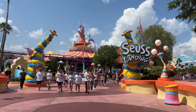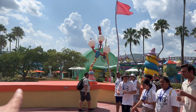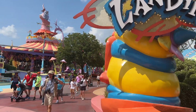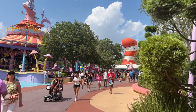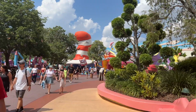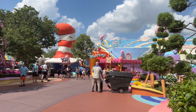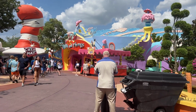Now normally, if I'm just heading somewhere, I'll cut through this way and go right through Seuss Landing. But there are some spots here where you can get a Freestyle refill that I want to hit and show to you. So we're kind of going to do our own little version of a walkthrough here of Islands of Adventure. You're just coming along with me, and it's not really a walkthrough, but at any of these two kiosks, I am pretty sure that you can also get your Coke Freestyle refilled and charged.